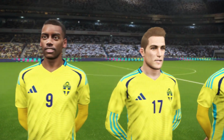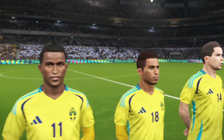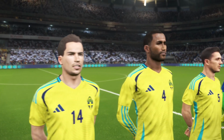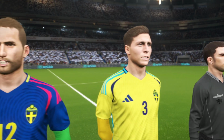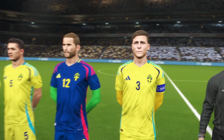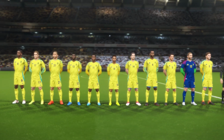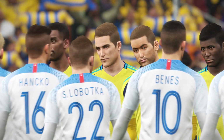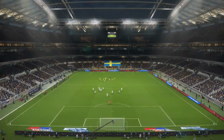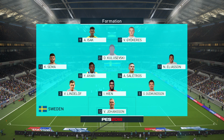Supporters on all four sides, rise for the national anthems. Sweden have chosen to go 3-5-2. Yeah, 3-5-2, Peter, but a formation that can accommodate a back five and a front two. I've played it, and there's a lot of running for the wing-backs, believe me.